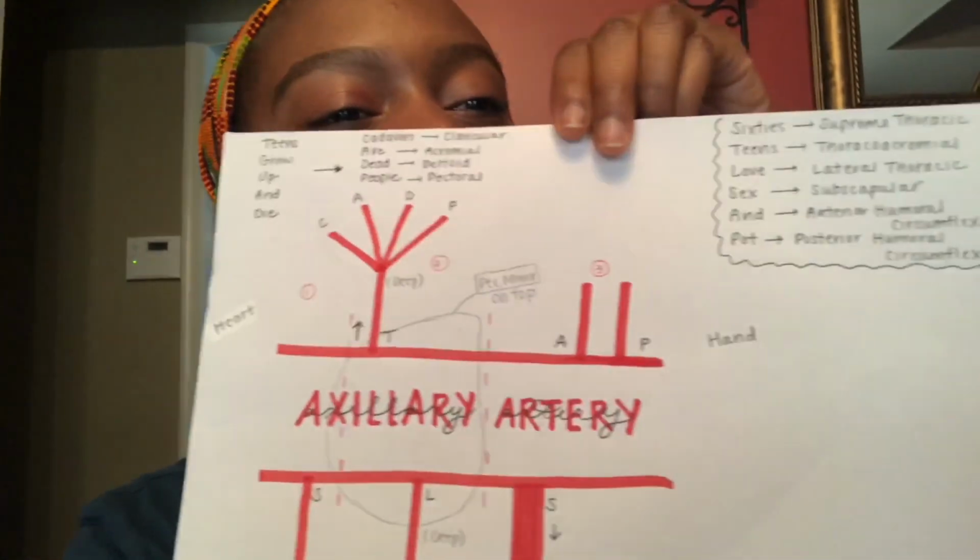Here we go. The acronym for this is a little risque, but like I said, the crazier it is, the more it'll stick. So: 60s teens love sex and pot. Those are the 6 branches from the axillary artery. And there are 3 different subdivisions. In segment 1, one thing branches off of the axillary artery. In segment 2, you have 2 things that branch off. And then, you guessed it, in segment 3, you have 3 branches.